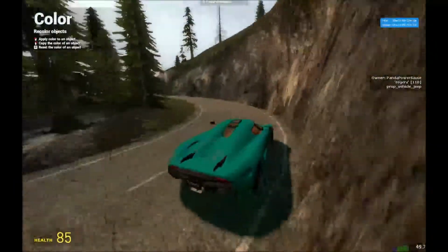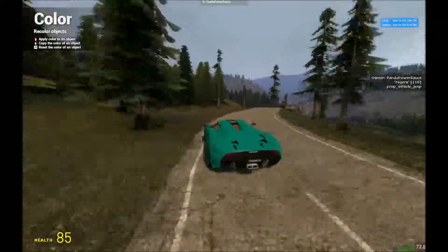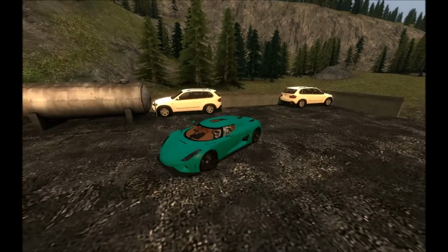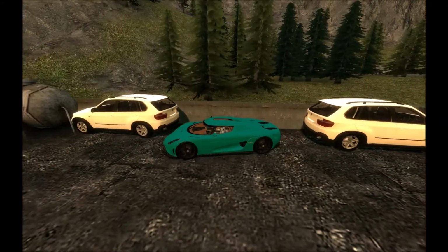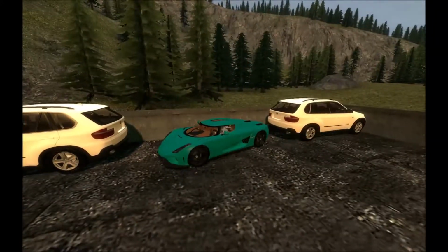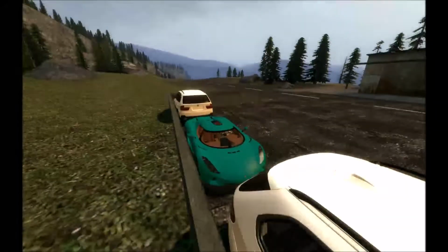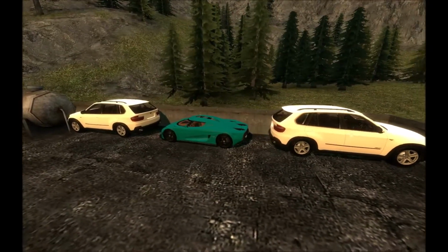Let's test the cornering of this car by going through some tight corners. I've heard that it grips very well, so this actually seems like a very accurate test. Next up on our test list is the infamous parallel park. With that, this is a success on the parallel park.